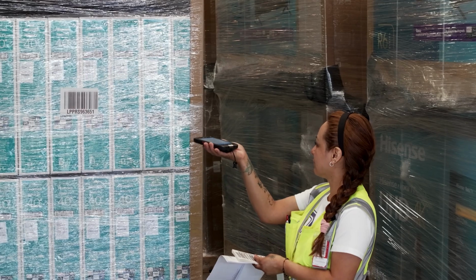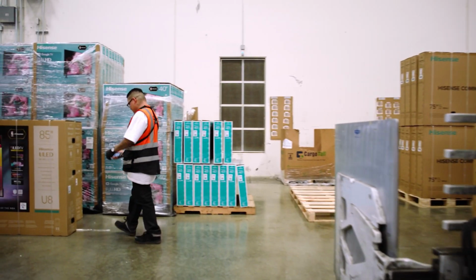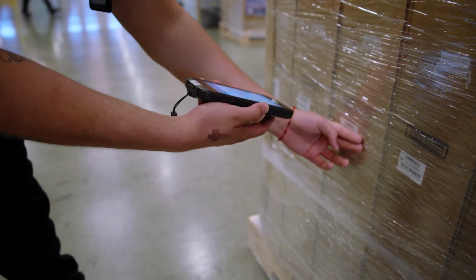One of the other problems that we were facing was devices weren't checking in. Second shift was starting and they didn't have their handheld because it was lost in the warehouse. SOTI MobiControl XS provides a solution for all of our problems.